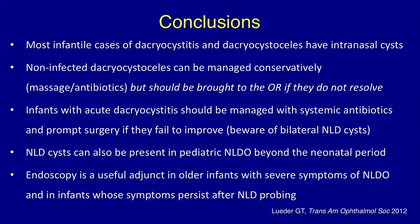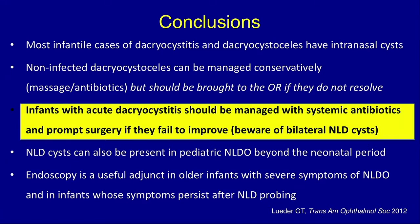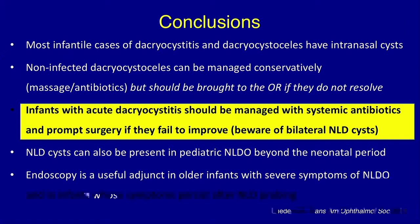So in conclusion, most infantile cases of dacryocystitis and dacryocystocysts have intranasal cysts in children under the age of 6 months. Non-infected dacryocystocysts can be managed conservatively, but should be brought to the OR if they don't resolve. It's very helpful if a parent can massage the tear duct and essentially decompress it through the lid. That is a very good sign. Infants with acute dacryocystitis should be managed with systemic antibiotics and prompt surgery if they fail to improve, and beware that they may have bilateral cysts.